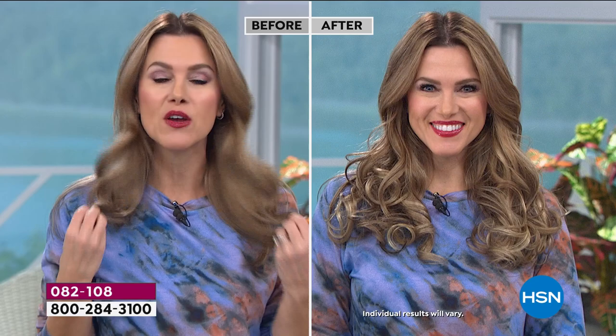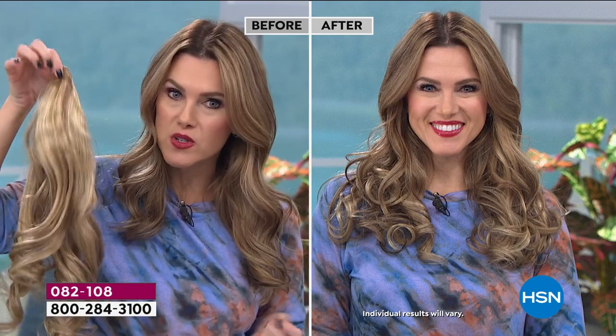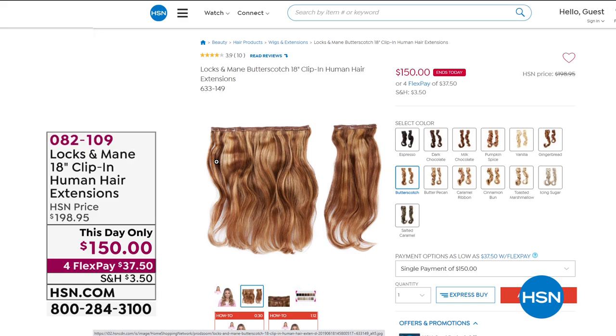If you want longer, thicker, fuller, shiny, healthier hair, this is real human hair, you guys. I toned the toasted marshmallow to get it to match my hair closest, all right? We also have an 18-inch length, which was part of the ones that I was wearing. We do have those in the same colors. It's also on a price break, this day only. We've brought it down.